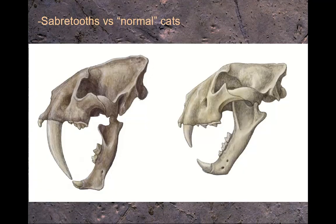So paleontologists had to go back to the drawing table and get a new hypothesis from scratch. And for that, they needed to compare the differences between the skulls of the saber-tooth and the modern cats in even more detail.